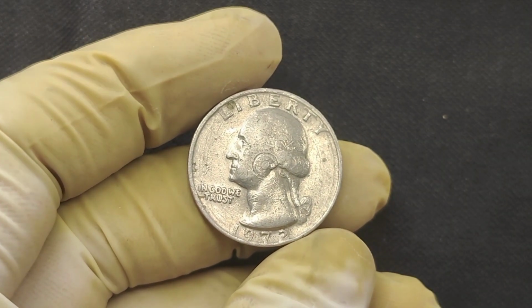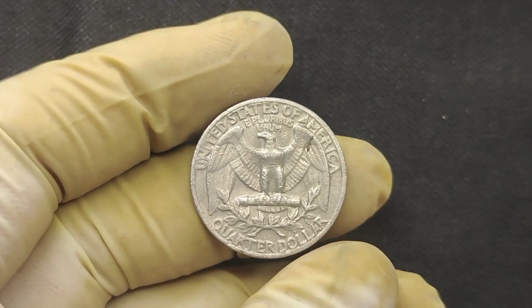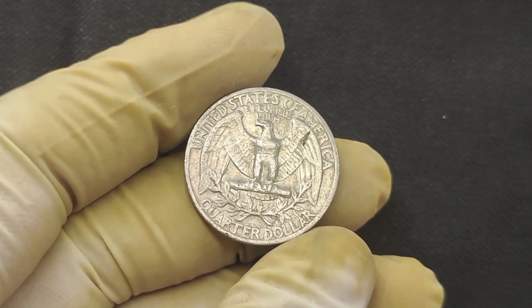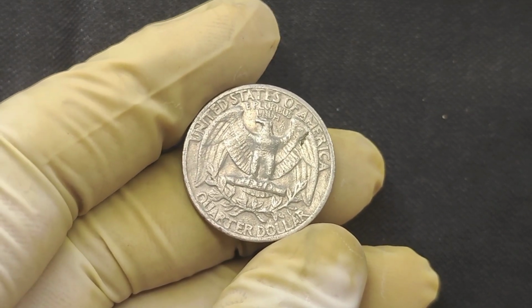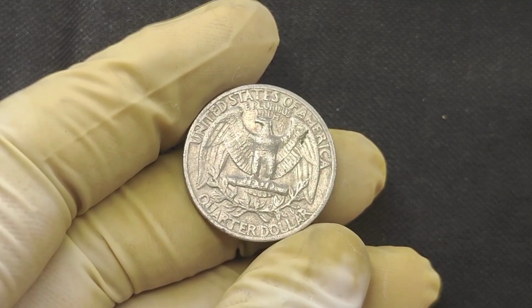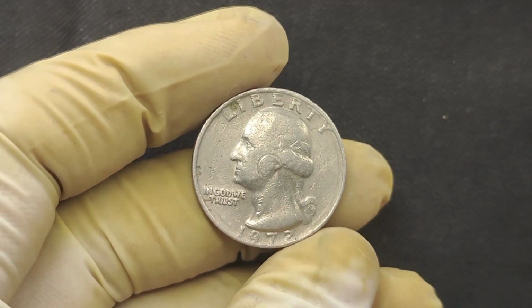If you believe you've found a rare 1972 double die obverse quarter, you might want to sell it. You can approach coin dealers, attend coin shows, or even sell it through auction houses that specialize in rare coins. Just make sure to get the coin graded and authenticated first, as it can significantly increase its market value.